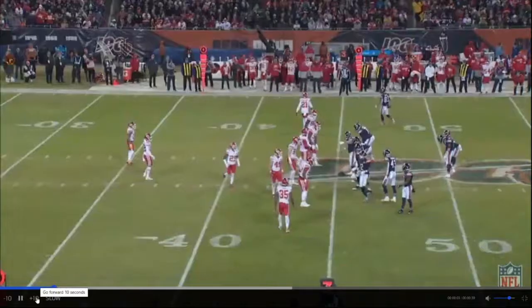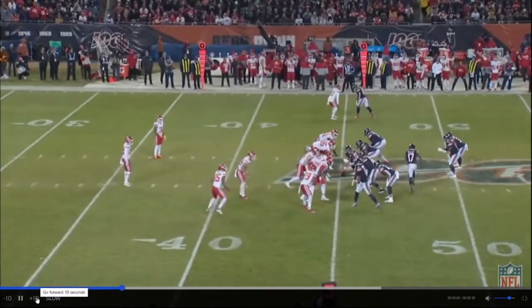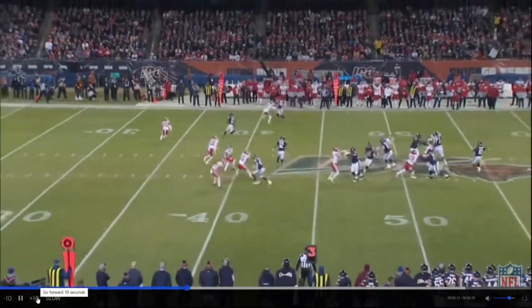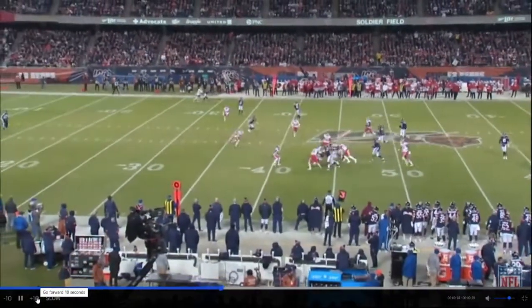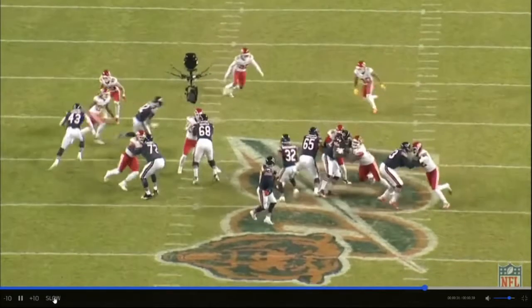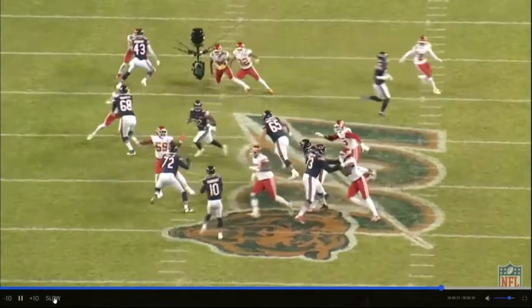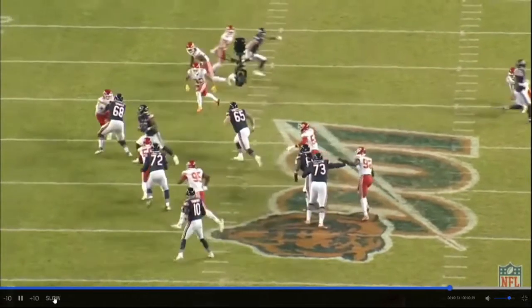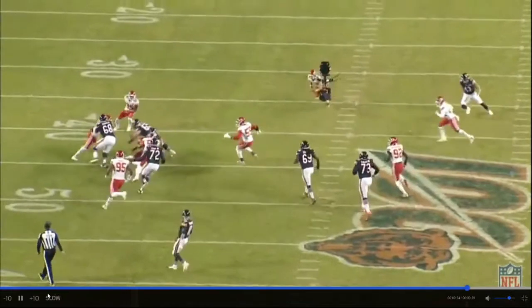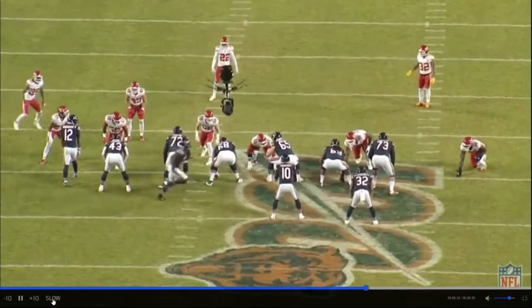So 3rd and 9. We'll start off with trips to the left motion. Now we're in 2x2. And another screen. Didn't go far. Whitehair ends up getting there just a little late, but at that point, you saw Whitehair getting caught up.